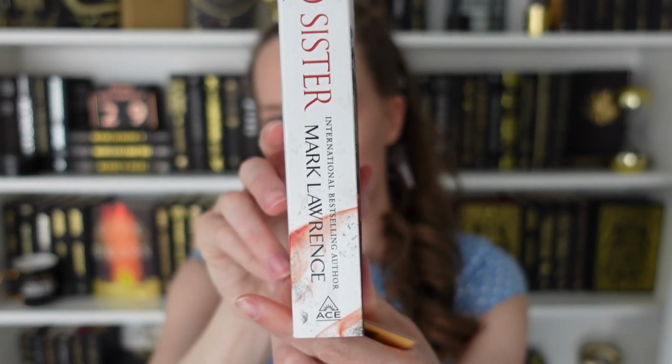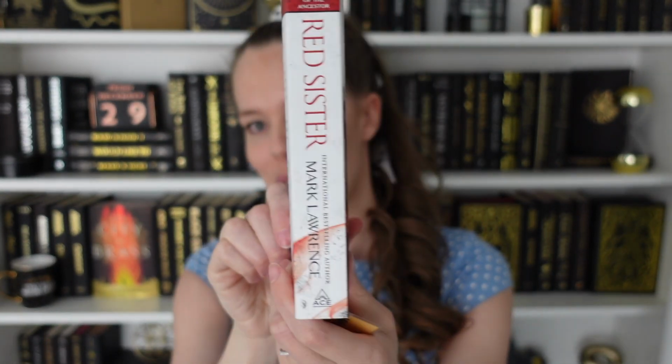And that is Red Sister by Mark Lawrence. If you look, the spine is quite white, and then the back is really white, and so that's kind of what I was looking at. And then the cover has a little bit less white to it, but we're still gonna go with it because once I had picked it, it was in my head and I had to pick it.